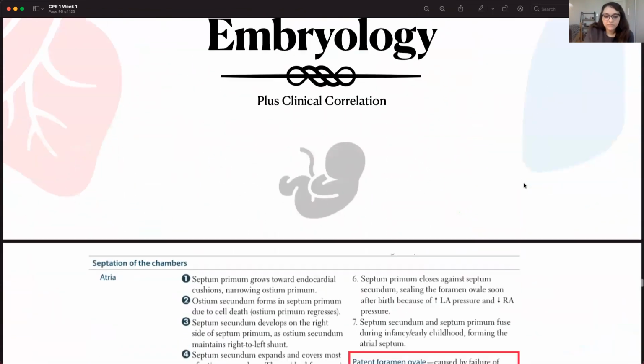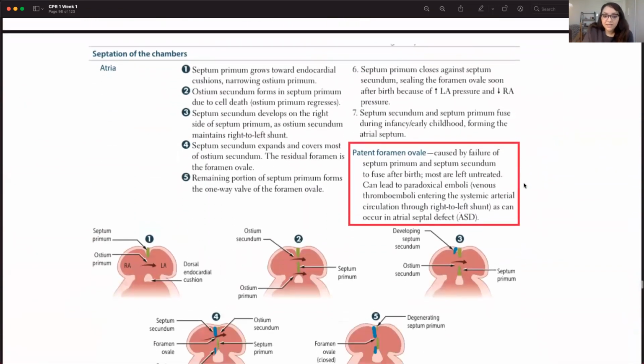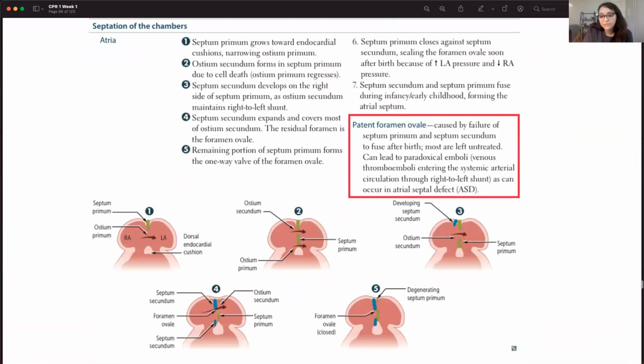Embryo. Okay, so I did put on my post that embryo is going to be super important for this. I know it kind of sucks because this first lecture where they explain the development of the heart itself is kind of crappy, but this is the most important part of it. Literally just go through this page in First Aid and read it over, and it makes so much more sense than trying to put it together with the lecture notes, because I know that that's really difficult.